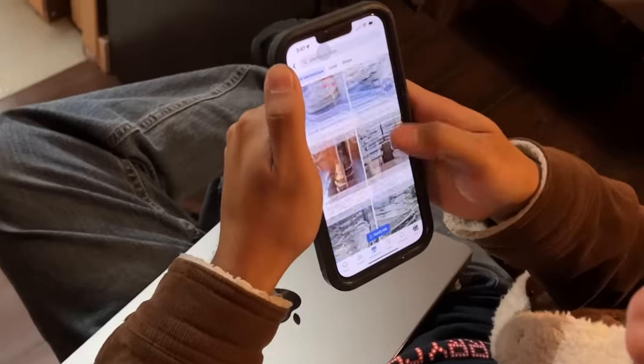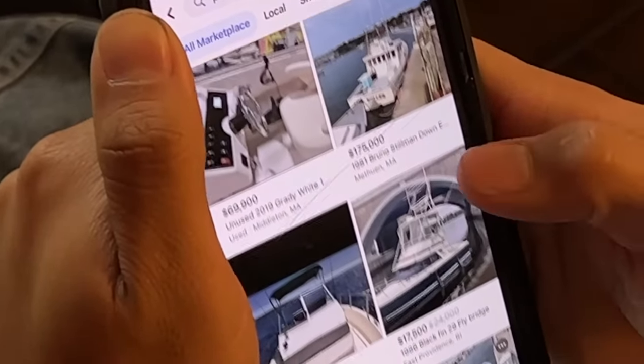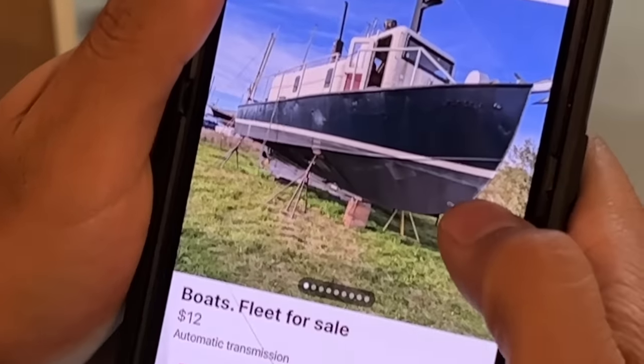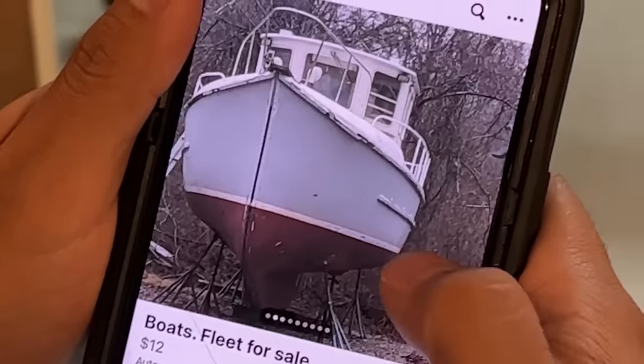And then everything's too expensive. And more importantly for me, fuel economy. The bigger the boat is and the faster it goes, the more dollar signs you basically throw out of the boat and into the water. Because boats are probably one of the worst things that you can spend fuel on.